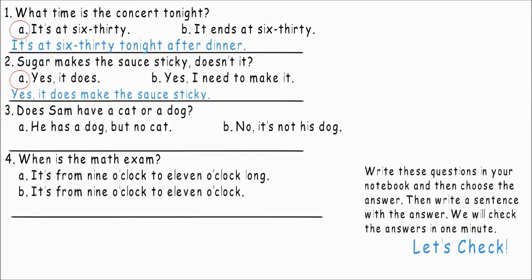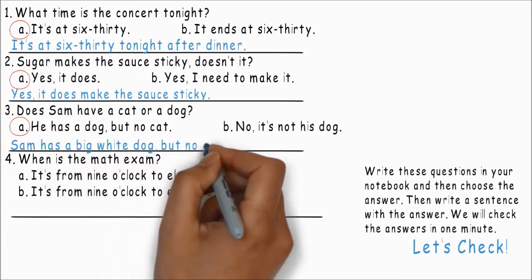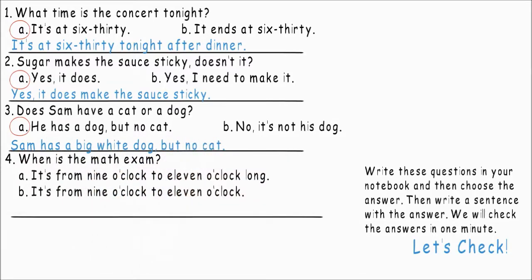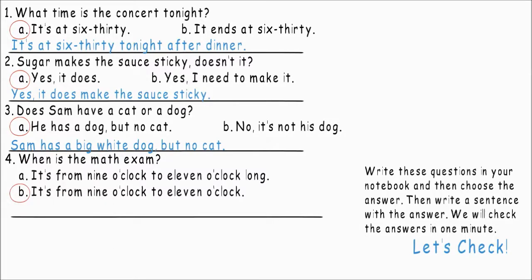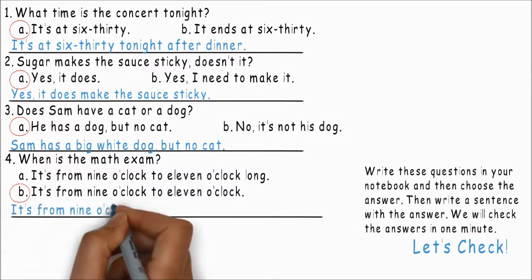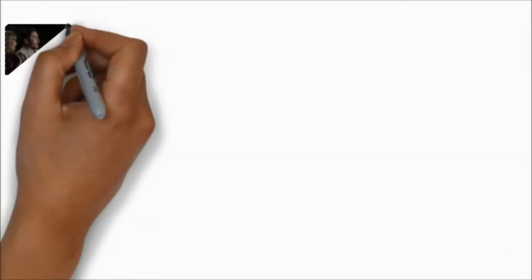Does Sam have a cat or a dog? He has a dog, but no cat. Sam has a big white dog, but no cat. When is the math exam? It's from 9 o'clock to 11 o'clock. It's from 9 o'clock to 11 o'clock in the morning. See, the extra details make our sentences sound much better. Always try to add them.